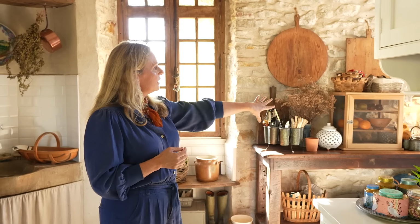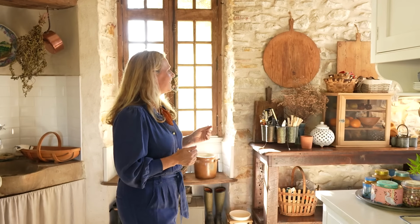You keep it all in there. It's behind mesh, and so your fruit flies can't attack the fruit before you eat it. And the cheeses obviously need to be eaten at room temperature, so they are perfect when you serve them.